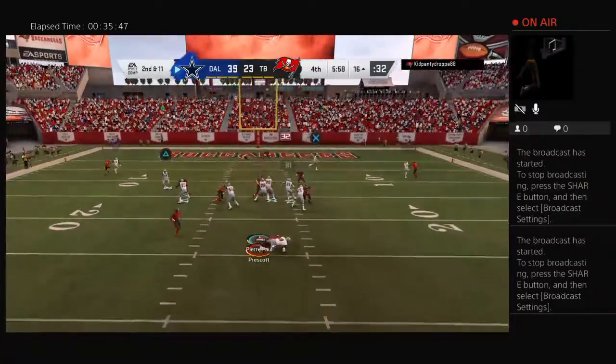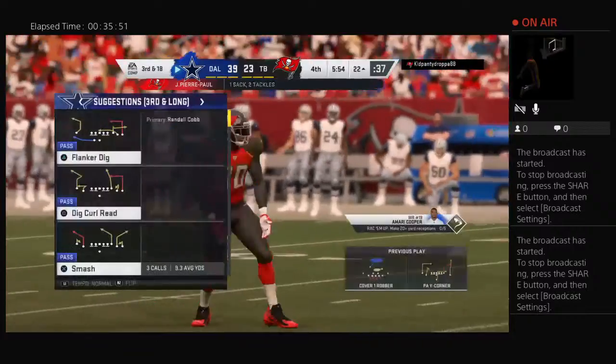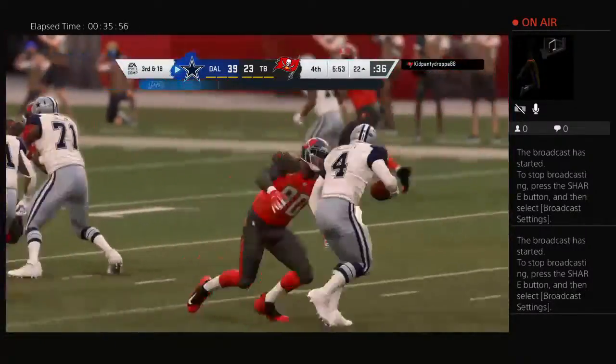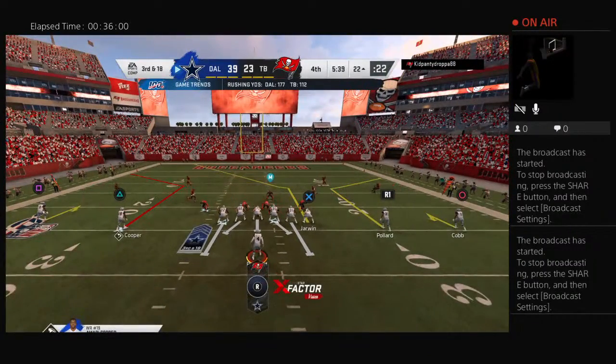They play fake to Elliott. Now Prescott. Nowhere to escape, and he goes down. The sack by the Super Bowl champion and Pro Bowler Jason Pierre-Paul. They'll need a big play here. Will Dak and the Cowboys after the sack.